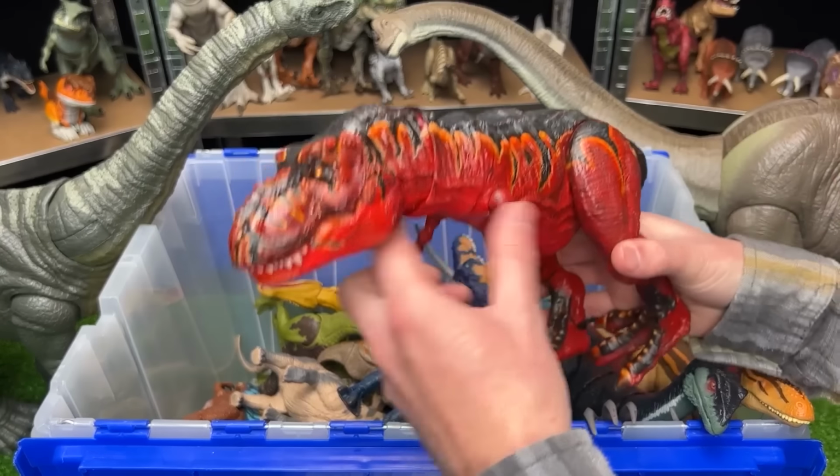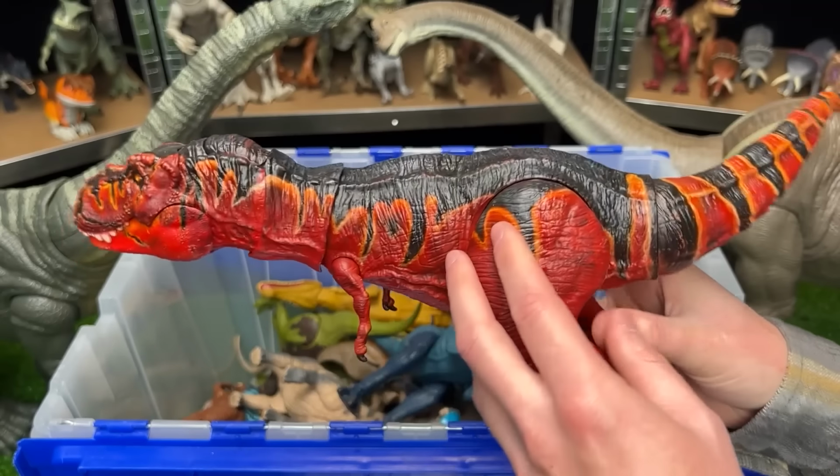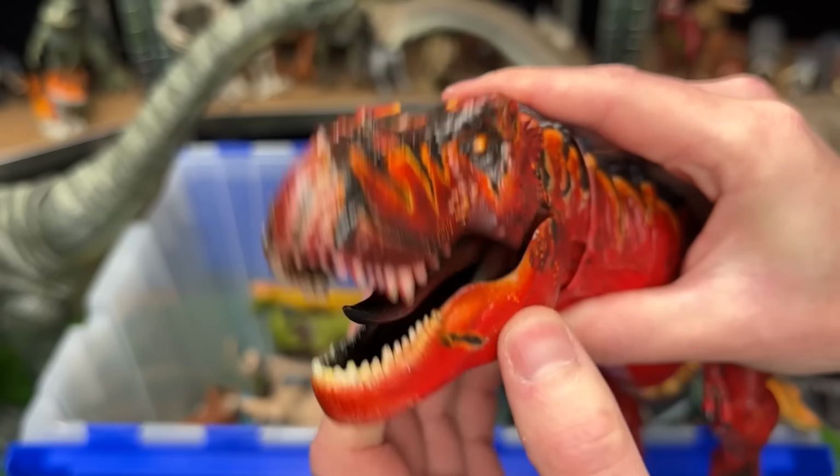Let's do another theropod. This is a custom colored T-Rex figure. This one's pretty special because it looks like a fire T-Rex. And I think it definitely looks scarier than most of the other T-Rex figures.